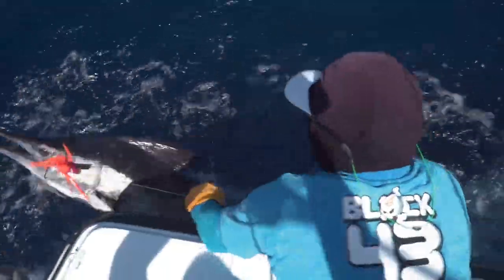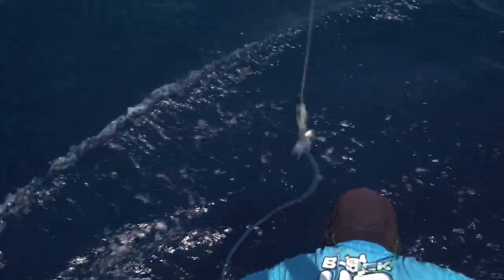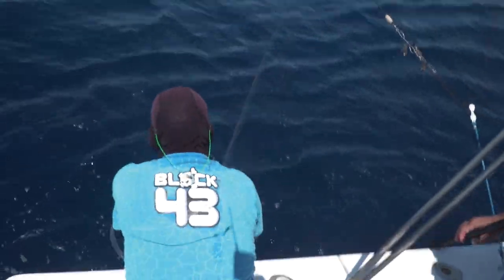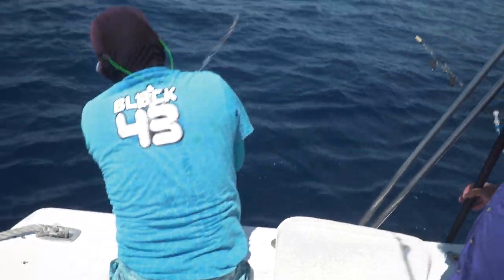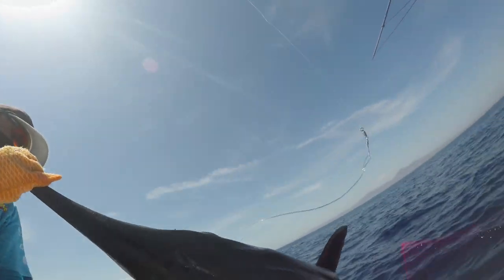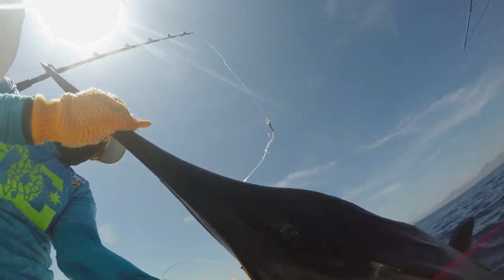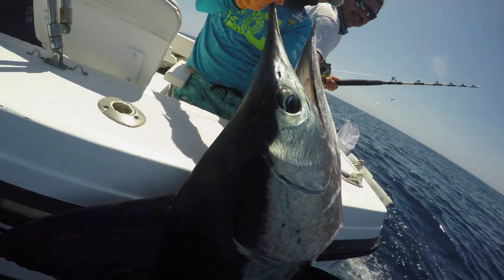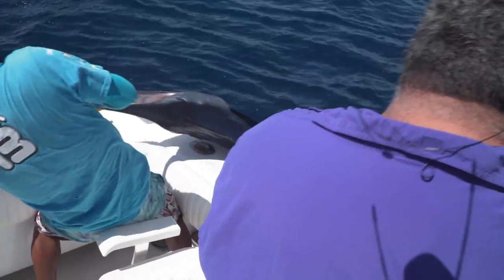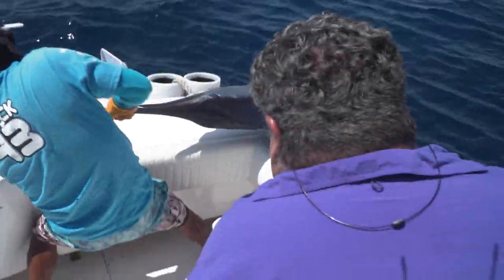Pull down the rod. He's too big to probably bring in the boat. Oh, he's bringing him up. You get the line up and put the rod. There he is.